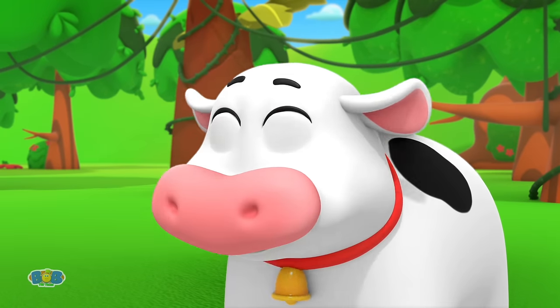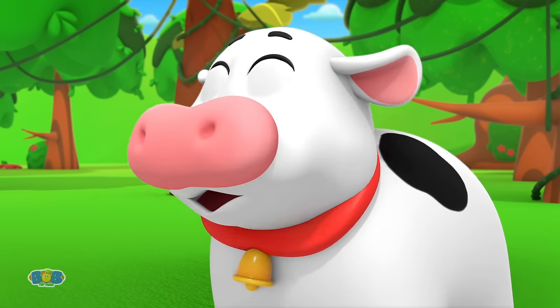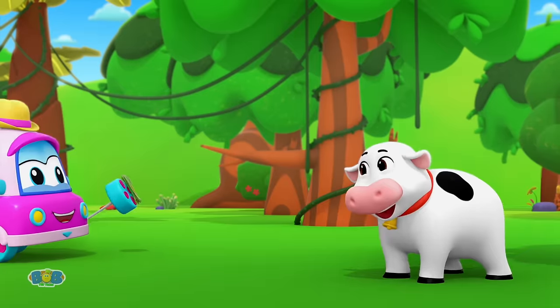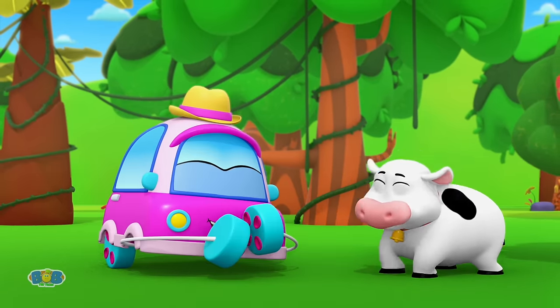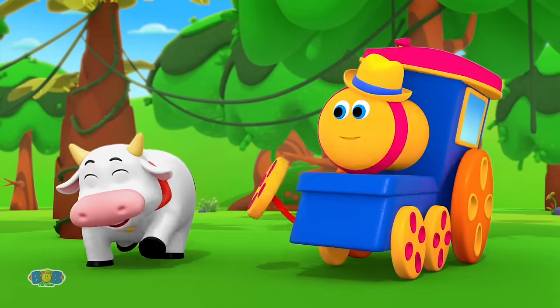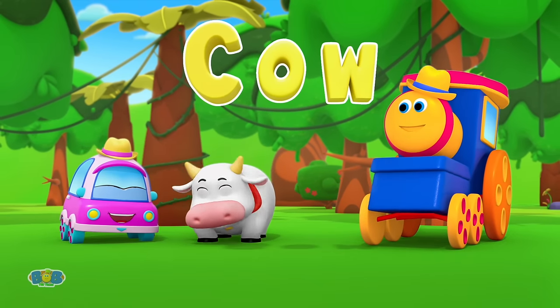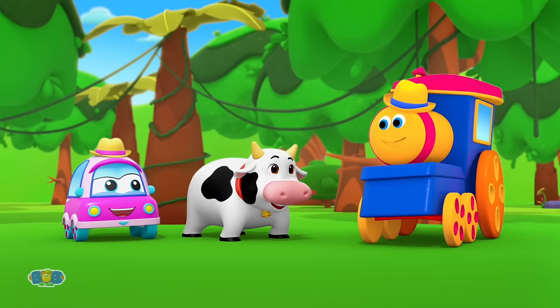What gives milk and goes moo? What goes moo moo? And that's what it will do. What gives milk and goes moo? A cow! Yes!